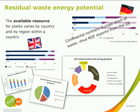But waste varies considerably, and if you look at the residual energy waste potential, in Northern Europe in the last 2 years, there's been an overcapacity in combustion facilities, and as such they've been drawing in that resource from other countries, such as from the UK, where RDF exports at the moment have blossomed from a few thousand tonnes to currently a few 100,000 tonnes, with over 2 million tonnes of approvals for export. If anything exemplifies the fact that residual waste is a resource, that's it.